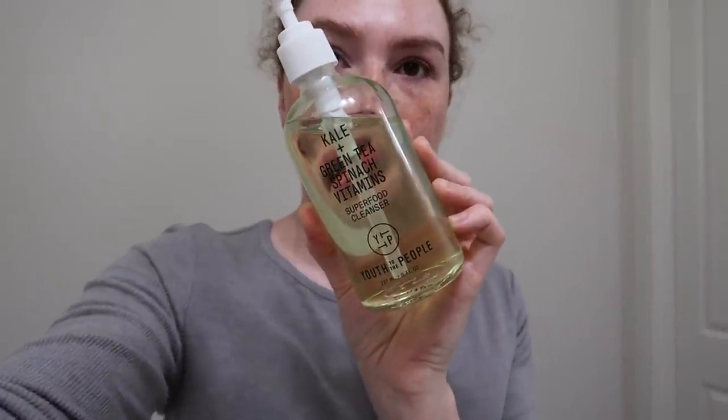And I ran out of my electric toothbrush head, so I'm back to a regular toothbrush, which is really weird. I'm gonna wash my face. This is the Youth to the People facial cleanser I picked up during the Sephora sale. It is really, really good. It's just a good everyday cleanser.